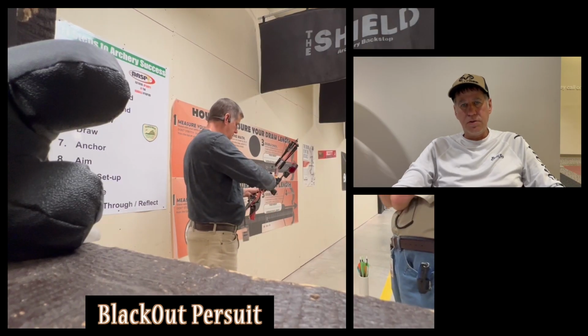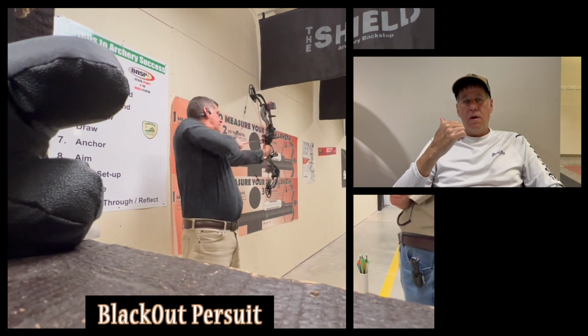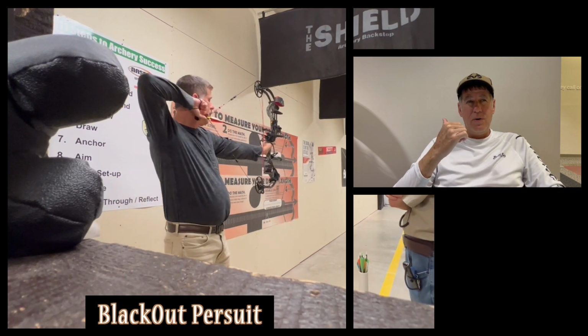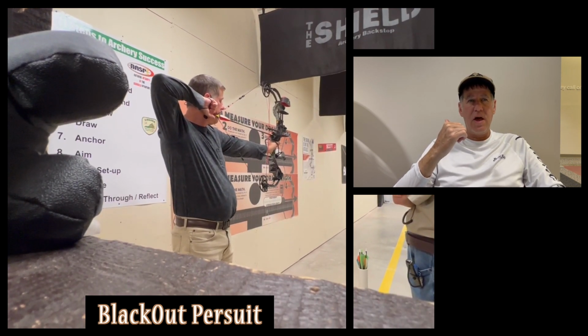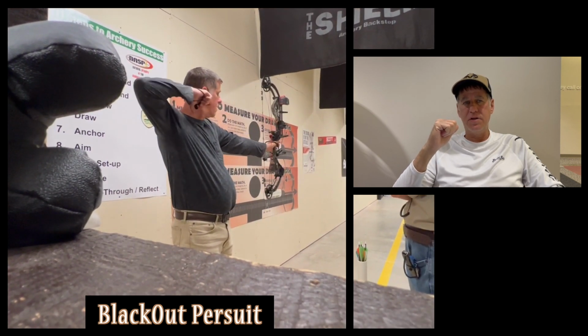A few major differences between these two bows. Of course, with more money, you're going to get a few more features with it. The Pursuit bow, you've only got one setting for let off, and it's factory set at 75% let off.